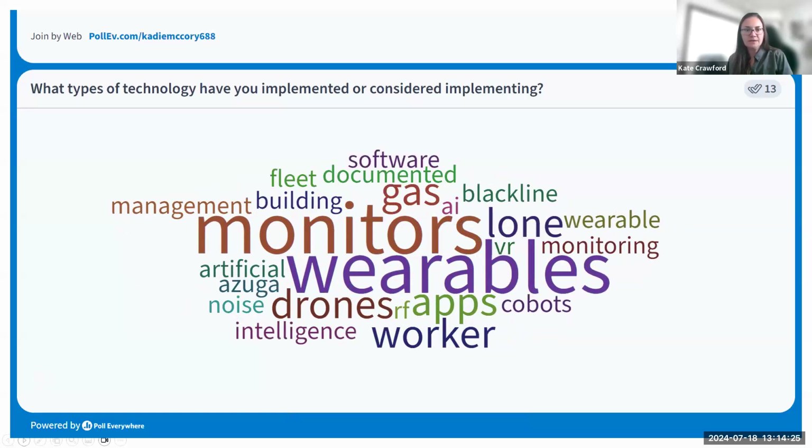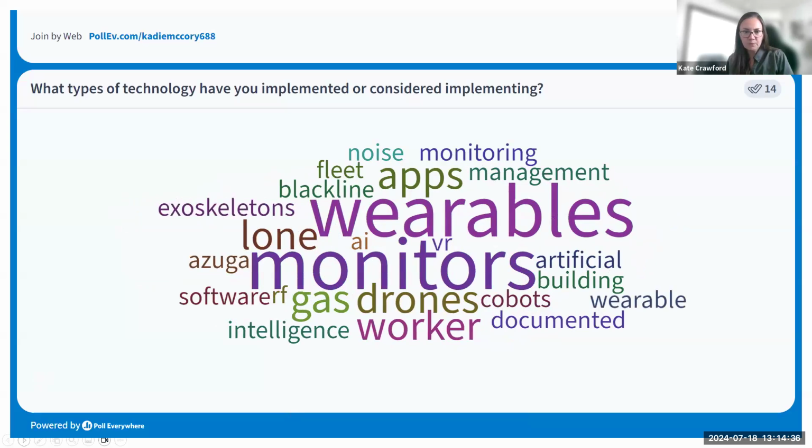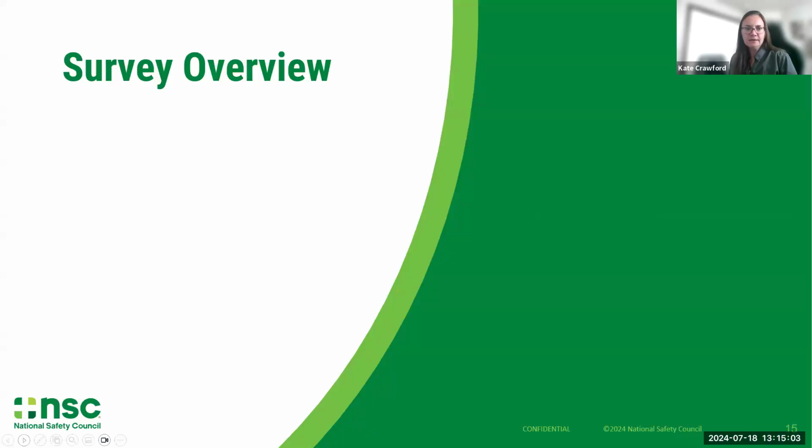Yeah, software. It looks like gas monitors, maybe any kind of, and lone worker monitors, wearables, certainly some of the more popular ones. Drones, absolutely. Okay, cool. Well, we appreciate you filling that out. If you're still putting stuff in, you can keep doing that. I'm not sure if it shows on your end as well, but we'll take a screenshot of this and share it out with the webinar information if anyone's interested. So let's go ahead and go to the next slide.